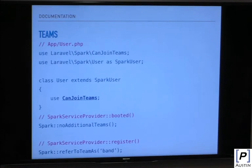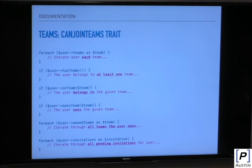If you wanted to say you cannot create additional teams, let's say they register a team and they have one team that they own, they can't go in and create a second team. You would just use the no additional teams option. And then if you didn't want to call teams teams, you can set this in here to be like organization, if we were GitHub, or it's actually what our application calls it, just organization here. So it lets you customize really the entire facet. This is what the CanJoinTeams trait does. It just adds these functions.